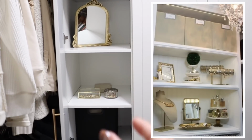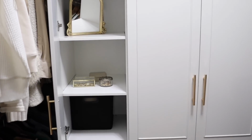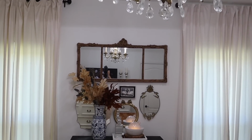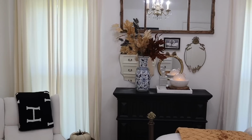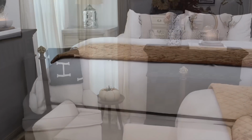So cute. So I'm gonna be working on that, if y'all want to see how that ends up turning out. Okay friends, that is going to be all for today's video. I hope that y'all enjoyed this fun little decorate with me in our bedroom, bathroom, and a little bit of a closet makeover. I'm just going to give y'all a quick little overview of what we did today.